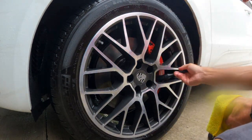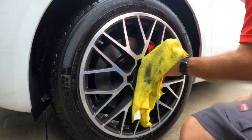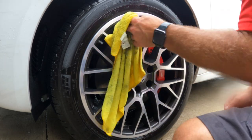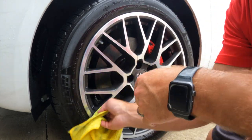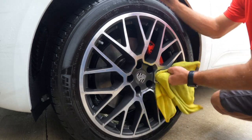I have quite a few wheel brushes and tools just for wheels, but in this case the wheels were so new that the brake dust came right off with the wheel brightener and agitating with the microfiber towel. This is usually never the case.